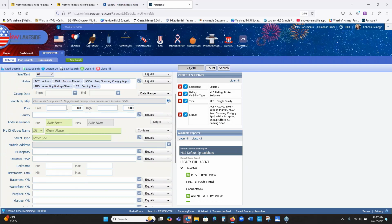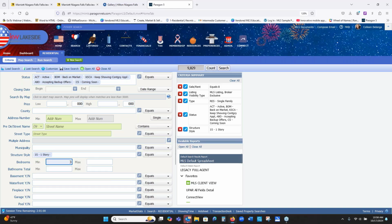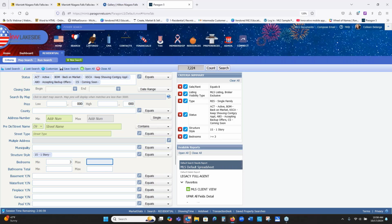From here, I'm going to jump on down. Maybe they have specific needs, like maybe they are looking for a ranch style home, maybe at least 3 bedrooms. I can leave that max open.